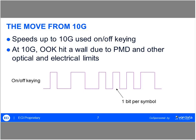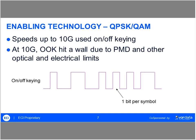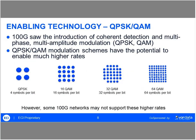And then some very smart people looked at that and said, well, there's no reason to turn things on and off really fast. Let's look at what they're doing in the satellite world. In the satellite world, they don't just turn it on and off. They turn it on to different levels. So it's not just a 0 and a 1. It might be a 0, a 1, a 2, and a 3. And you can distinguish between those levels.